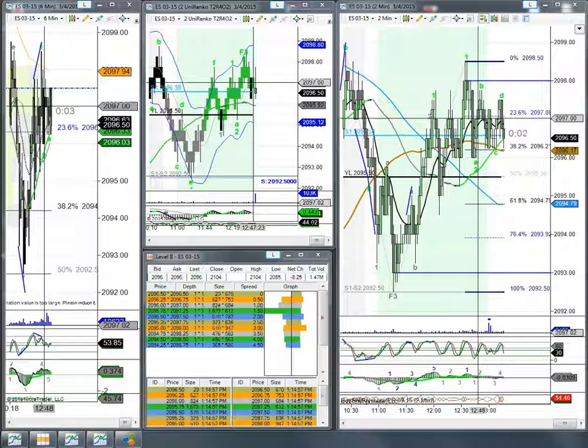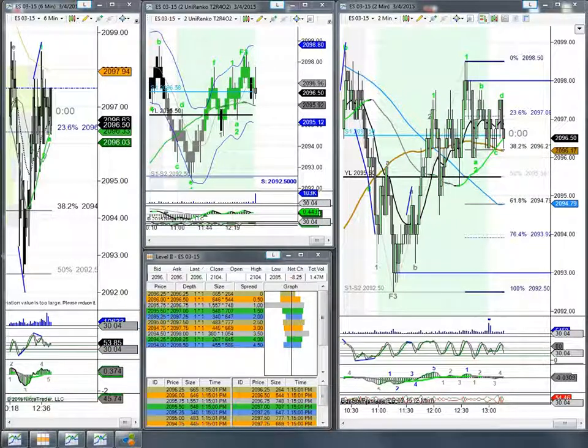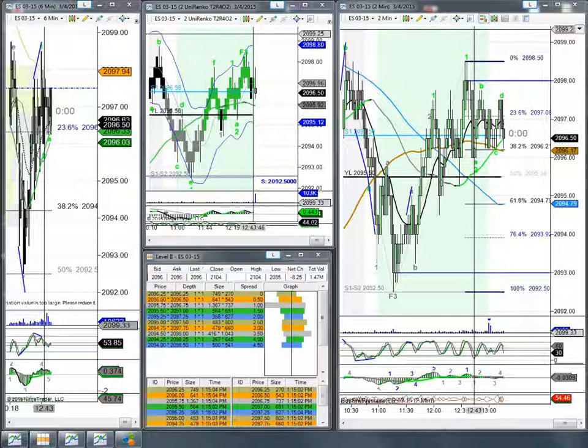Last minute of trade. Now sold to both sides. Now on the close. Paper both sides on the close.